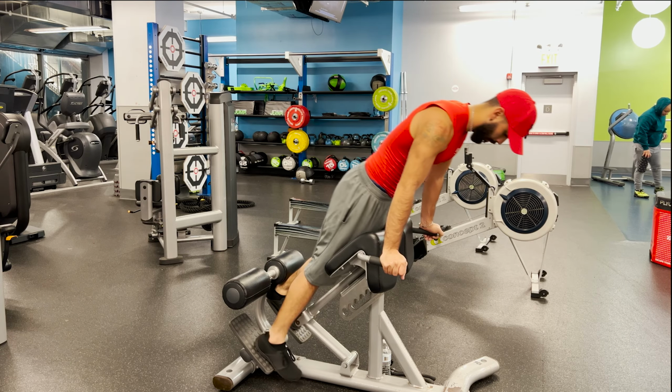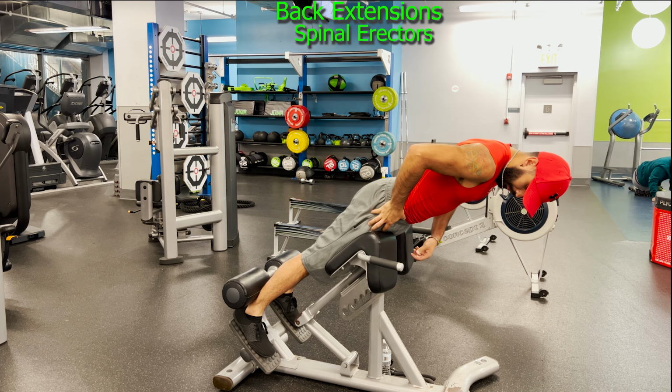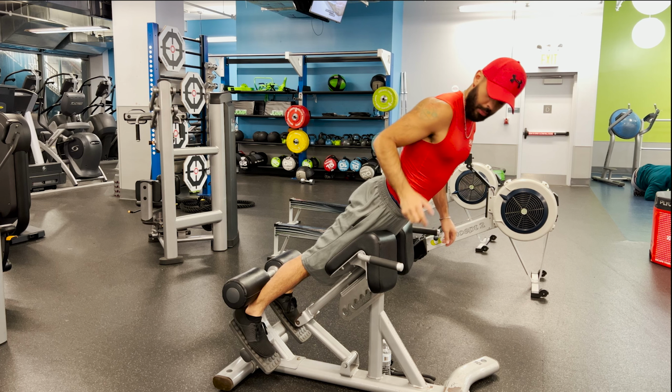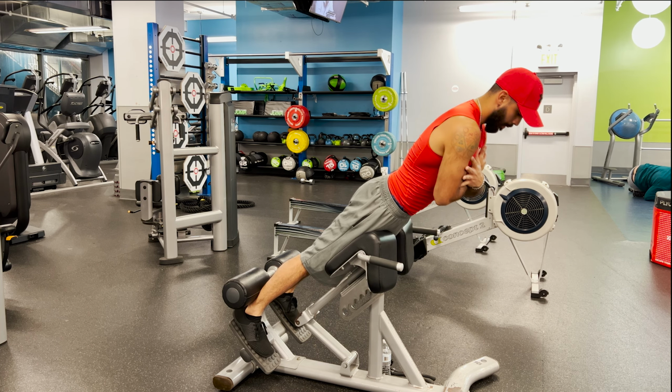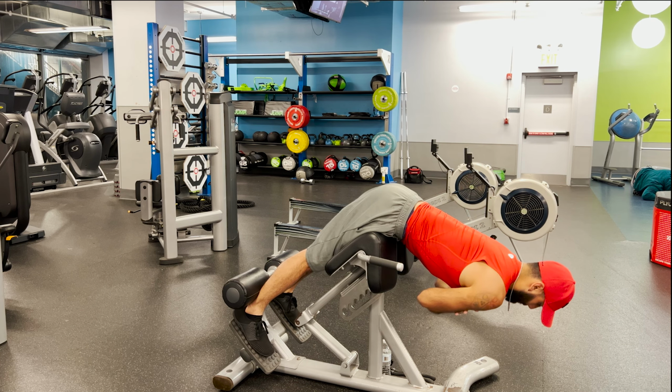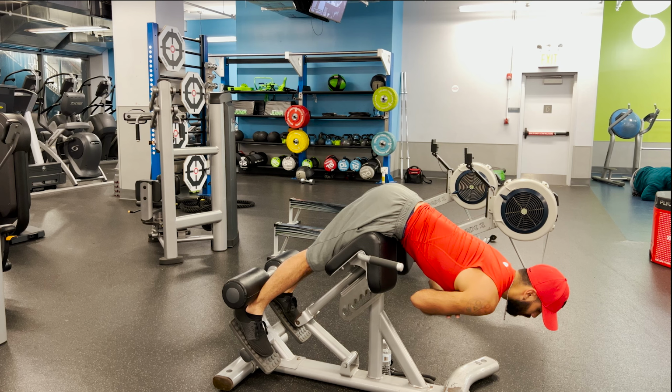I know what you're saying. Lower back extensions, how's that going to help my posture, my upper back? You're going to see. You want at least maybe about 2.5 inches of space from the bone called the ASIS all the way to the pad. Not only does it strengthen the lower back, but it also provides strength for thoracic extension, which is extremely important.